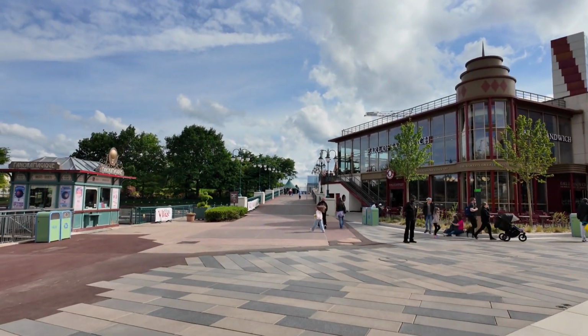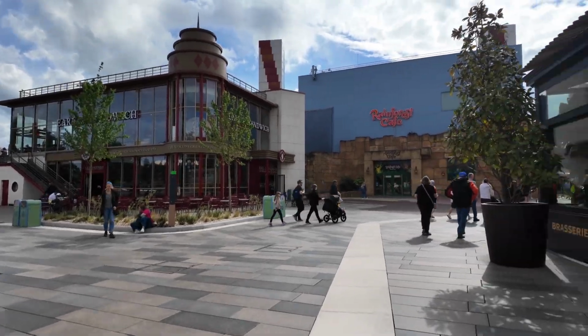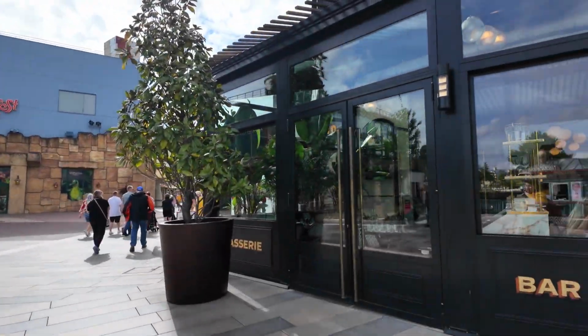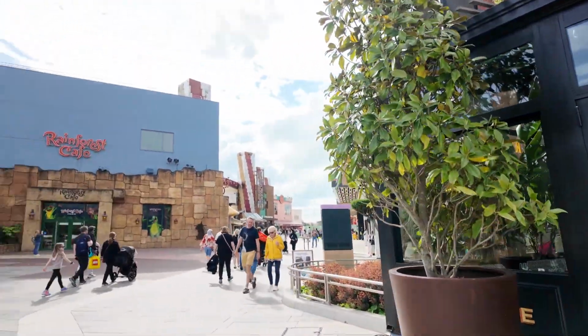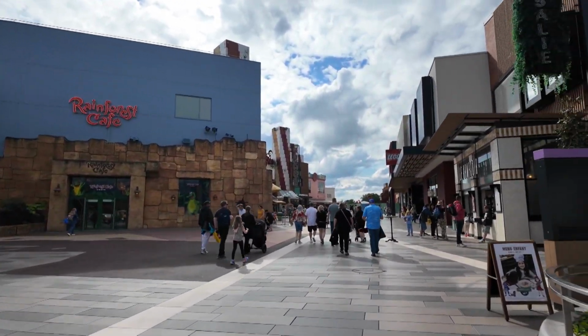So just across that bridge you can see a green tent, which is the private security for Newport Bay. But we are coming this way, and we have Brasserie Rosalie, Earl of Sandwich, Rainforest Cafe, lots of places to look at here.